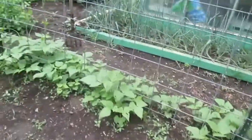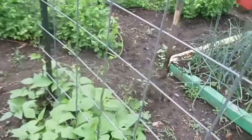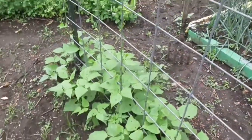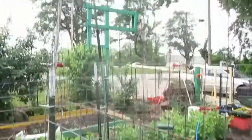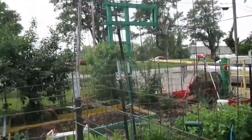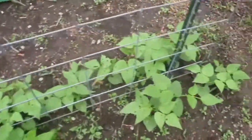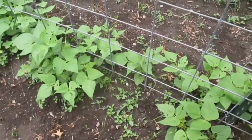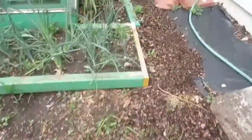So, do you see that? Finally, these pole beans are acting like pole beans. They're starting to go up. So in a couple weeks, I may have this. Can you see the fencing? I may get that covered here before long. We'll see. I think I added some seeds in also on the pole beans to see if I could increase it.